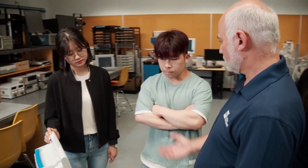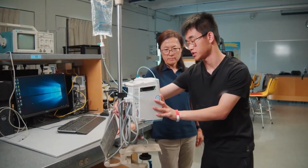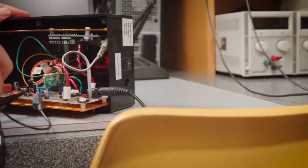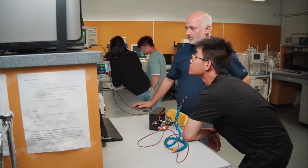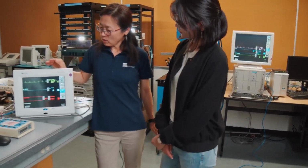So the Biomedical Engineering program at BCIT is a 2-year diploma program, and we teach them all the basics that they need to know to be able to look after medical devices. What we do is we teach them the basic building blocks that all medical devices are made from. Once they have an understanding of the building blocks, then they can figure out any device that they've never seen before. They can handle anything.